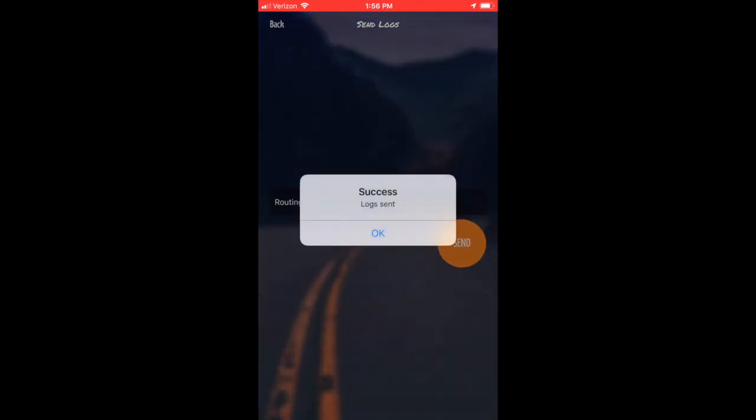This completes the tutorial on how to send drivers' eRODs to the Department of Transportation.